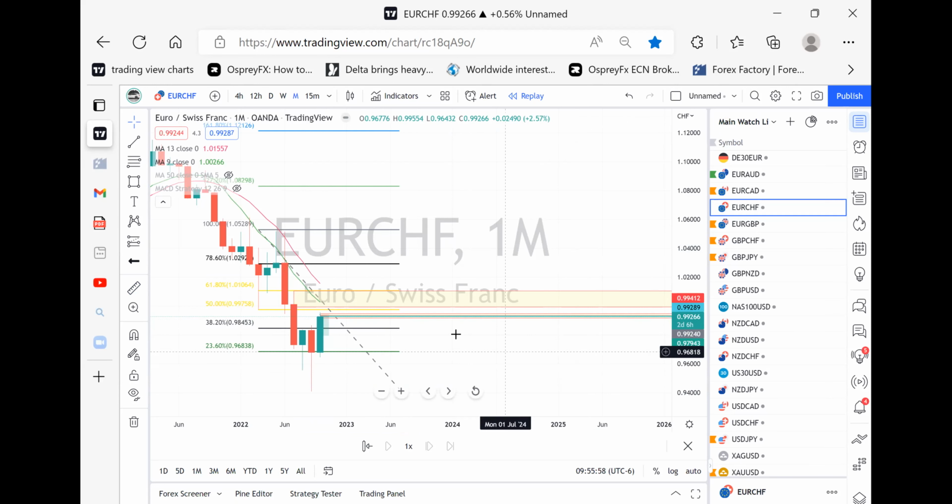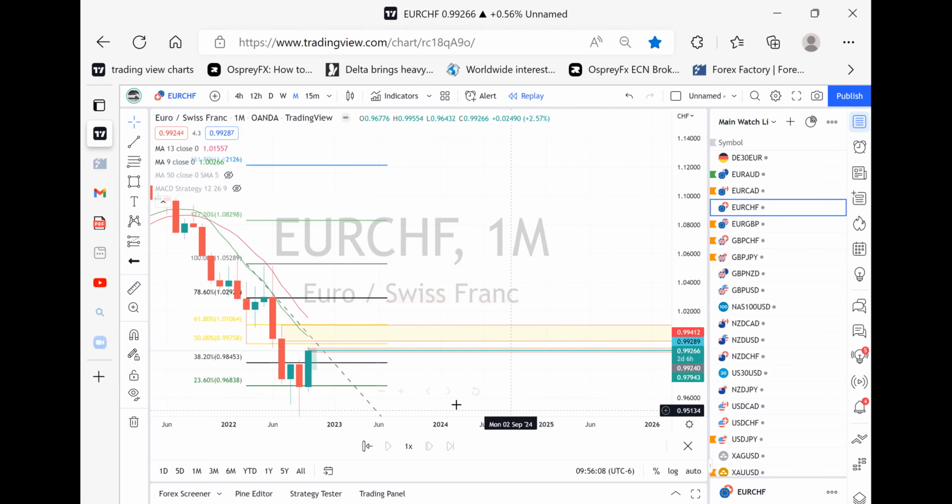But we will end up taking a monthly trade on probably one of the G pairs this month. I want one that's on the right side of the moving averages. All righty.